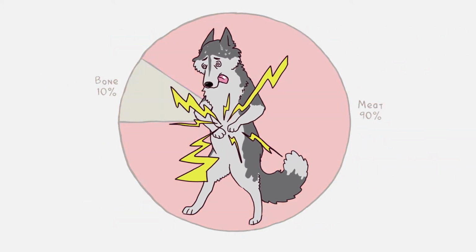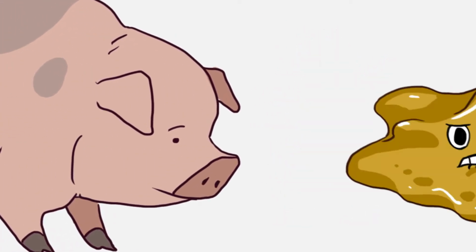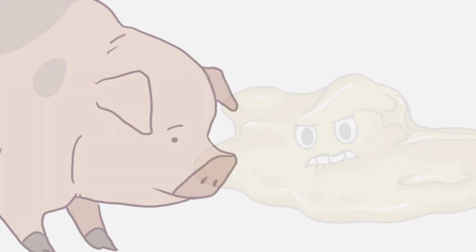Then it happens. She discovers that Chuck is allergic to pork. He is fine with every other protein, but when he eats pork, soft serve every time. No more pork for Chuck.